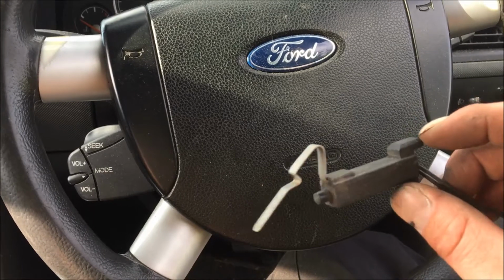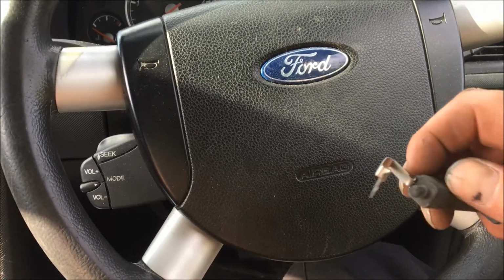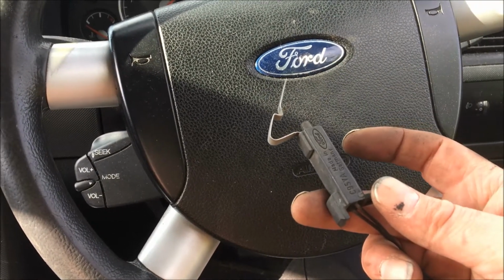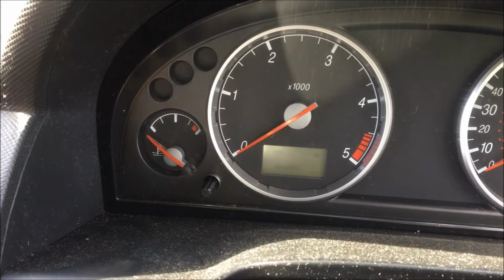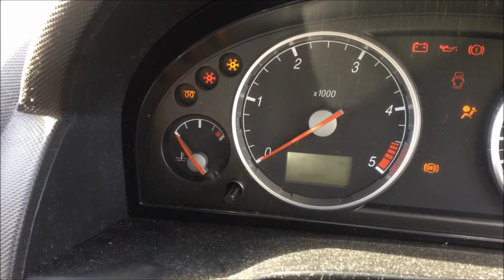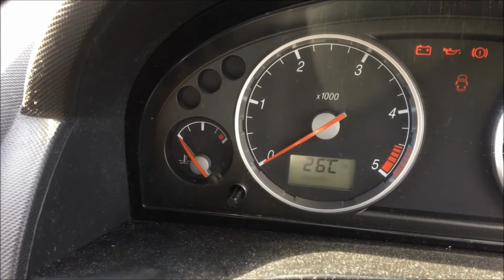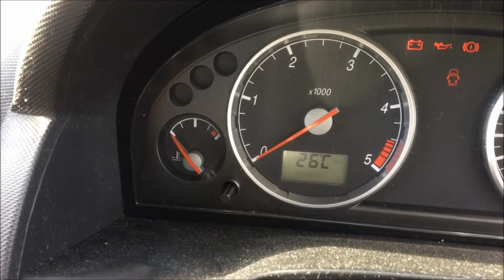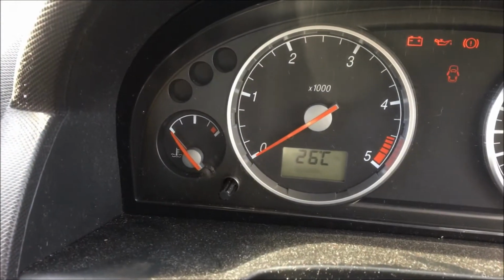Well guys, that was really easy. It just literally goes in at the back and then you push it in where the spring retaining clip is. Really easy. Genuine Ford ones come off it, so probably original. Let's see if the one I put on works. The one I put on works. 26. It's probably not that hot. It's probably out by about 4 degrees, 5 degrees. I'm guessing it changes as you drive along. I don't know. Let me know if you know. But that little red light's gone, which is good.